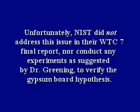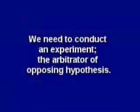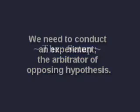Unfortunately, NIST did not address this issue in their WTC-7 final report, nor conduct any experiments as suggested by Dr. Greening to verify the gypsum board hypothesis. So how can we tell who is correct? We need to conduct an experiment, the arbitrator of opposing hypotheses.